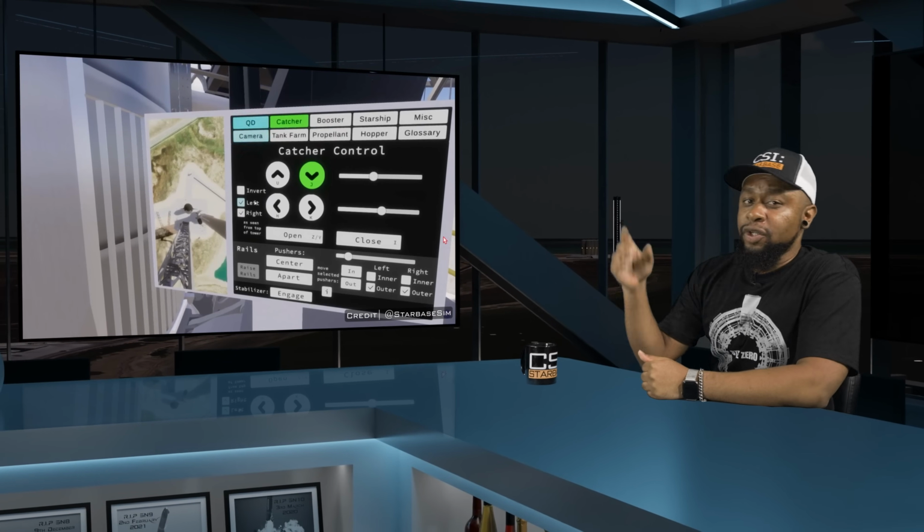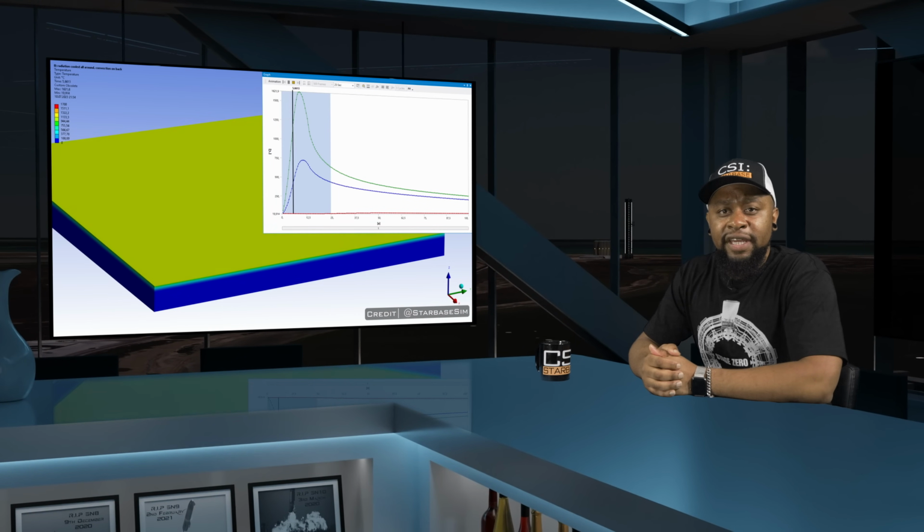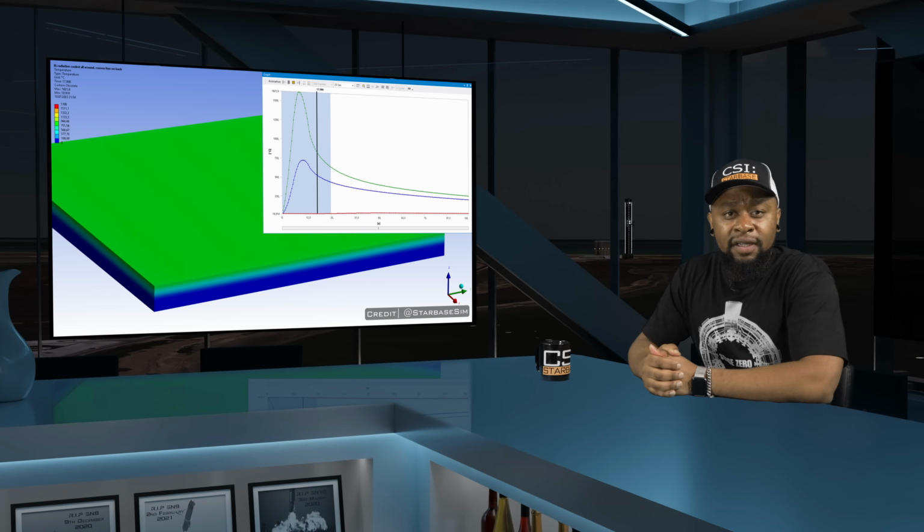However, for the sake of being as thorough as possible, I asked Andi, who is the creator of the Starbase Sim video game, to put together this simulation which shows the heat transfer through a 1.5 inch or 3.8 centimeter steel plate with a heat load of 10 megawatts per square meter.